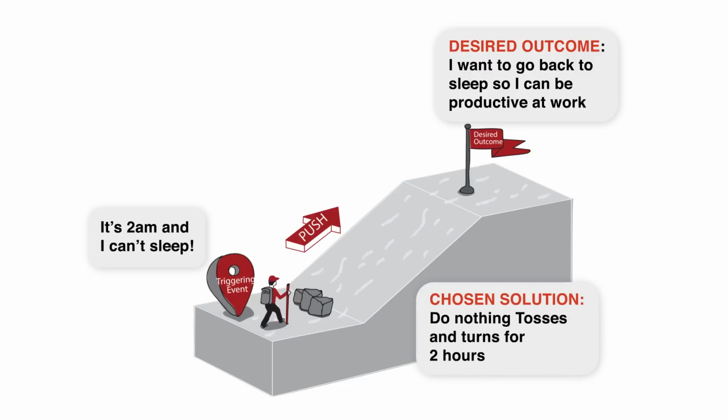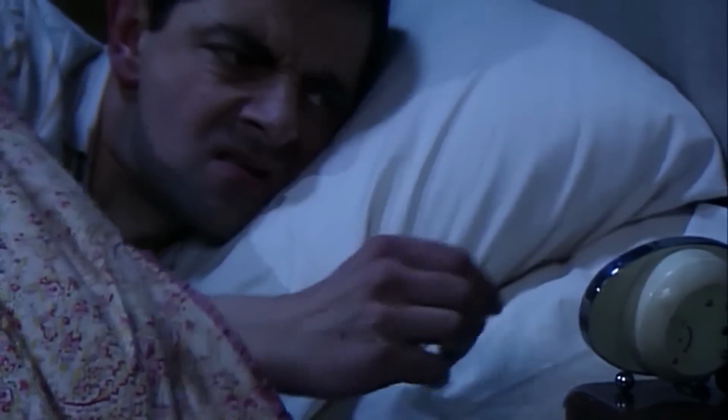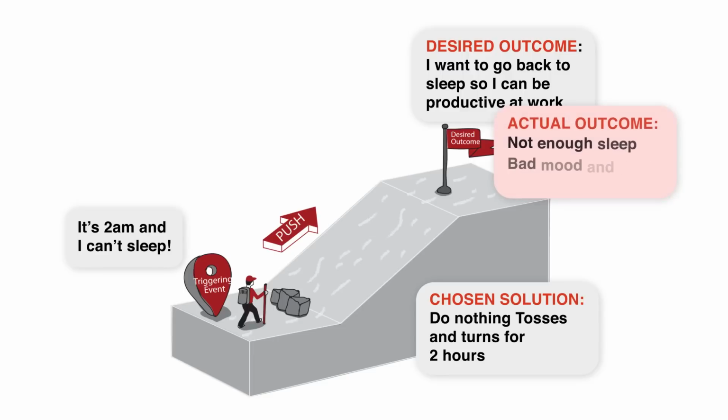Now, like most people, the thought of buying a mattress never enters Mark's mind at this point. He already has what he thinks is a perfectly good mattress, and so he decides to just try and go back to sleep. He tosses and turns for the next 2 hours and eventually dozes off at 4 a.m., only to be rudely awakened by his alarm clock at 6 a.m. As he feared, he wakes up in a bad mood and is tired at work. This is not a desired outcome, but an undesired outcome.